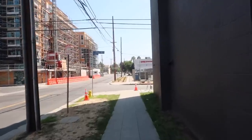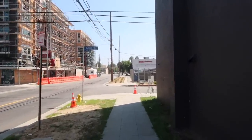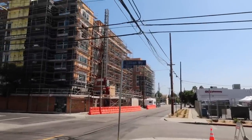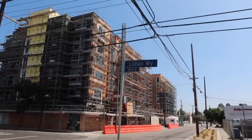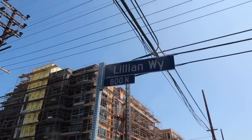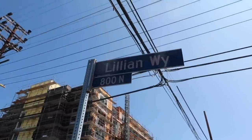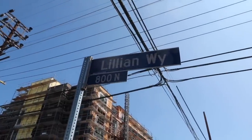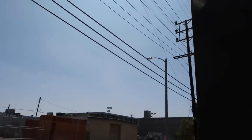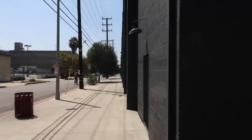Now, I'm not going to be able to get on site, but I'm walking around the back here to Lillian Way. You can see it there, kind of protruding out of the shade into the sun. There is the sign, the 800 North block. And if you follow around this corner, some other television history.